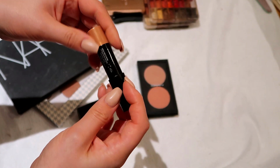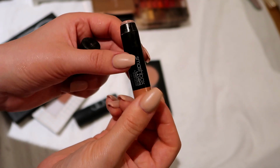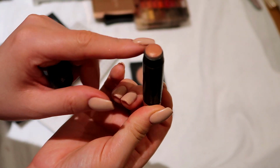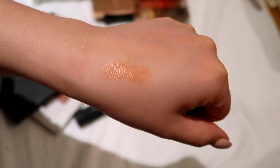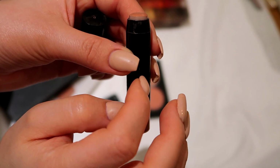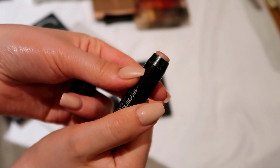Then I have, why do I have this? So this is the Smashbox LA Lights cheek color. I have to say I'm not the biggest fan of the texture in these. They're okay, but this exact shade, I have to take out a little bit so you can see. It's coming off a little bit too orange on my hand. It's such a beautiful color and it's obviously empty, and because I want a different texture, I am going to just keep this just to buy this exact same shade.